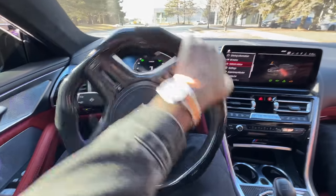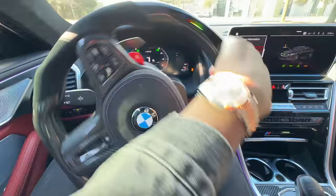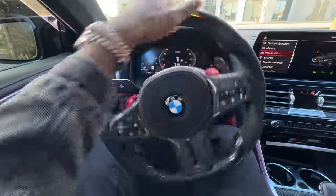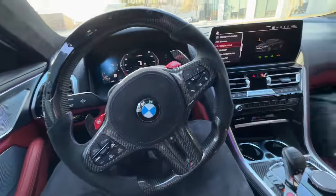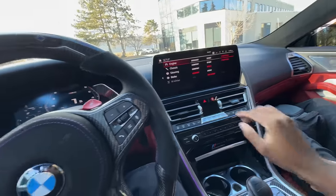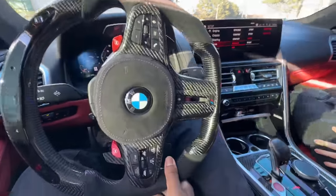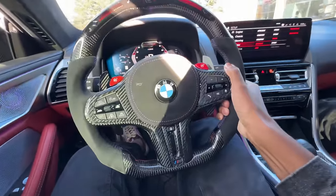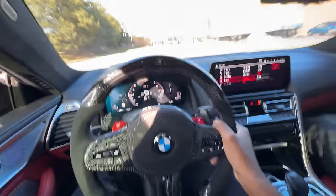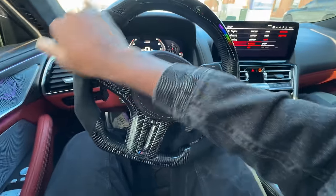Need to drive this shit. Alright guys, we're in the whip right now. First time driving it with all these new modifications. Let me just set this up real quick. It's trying to be different. Okay then.